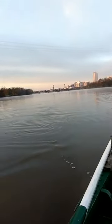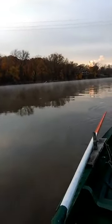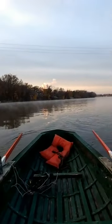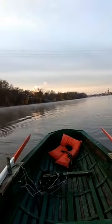Beautiful morning. There's the obstacle over there that's out to get rowers. You can barely see it now. It's a submerged tree. It struck 2 rowers during September.